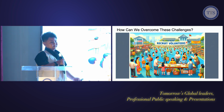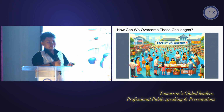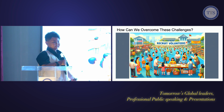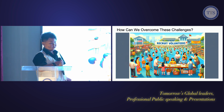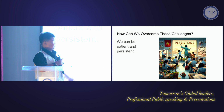How can we overcome these challenges? By recruiting volunteers. So how do we recruit volunteers from start to finish? I imagine my dad works at 10 a.m. but he isn't finished at 10 p.m. So he has to still work until he's finished. So that's how we recruit volunteers from start to finish. How can we overcome these challenges? We can be patient and persistent.